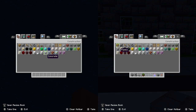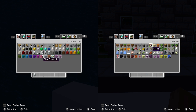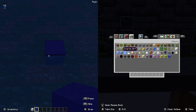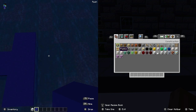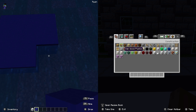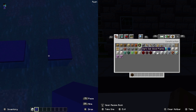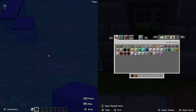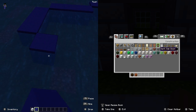Alright, sounds like fun. Let's see, we're going to need to get some materials. I think I'm going to make this a white and blue colored yacht. I think that'll look pretty cool, so we'll see. For materials, I'm thinking dark oak, maybe. But I gotta get a door. Doors are important. If you don't have a door, that's going to be a problem.